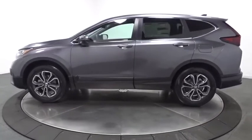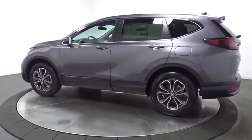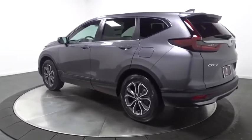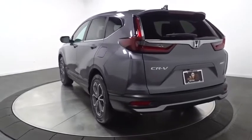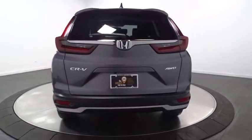Backup camera, keyless entry, electronic stability control, trip computer, compass, fog lights, tachometer, brake assist, outside temperature gauge, day and night rear view mirror, cloth seat trim, body color door handles, tinted glass, engine immobilizer, low tire pressure warning.